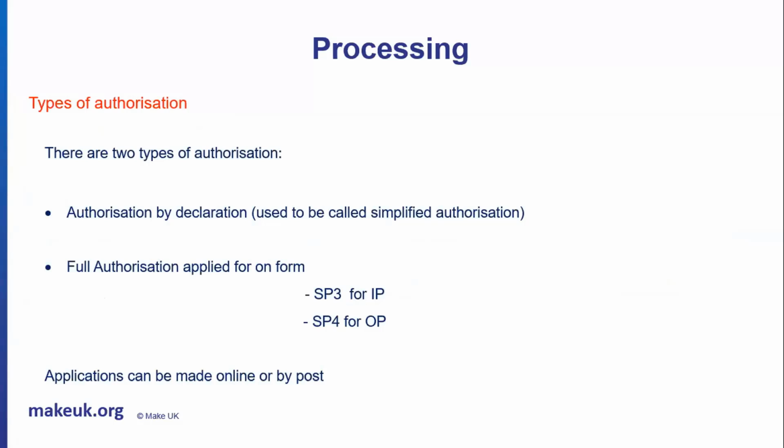Two types of authorization, and this is quite common for some of the other areas that I'll talk about later on. Authorization by declaration, what used to be called simplified authorization, for those of you who might have come across this in the past, essentially means you don't actually have to be authorized if you're an occasional user. You can only use it up to 3 times in a 12-month period. If you are using the declaration more often than that, you need to have a full inward processing or outward processing authorization.